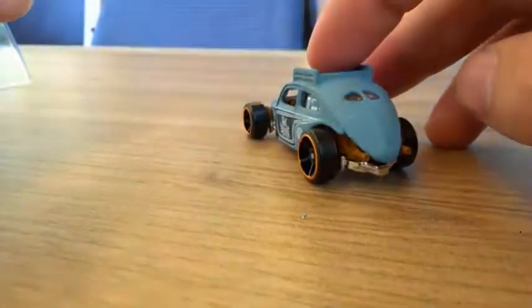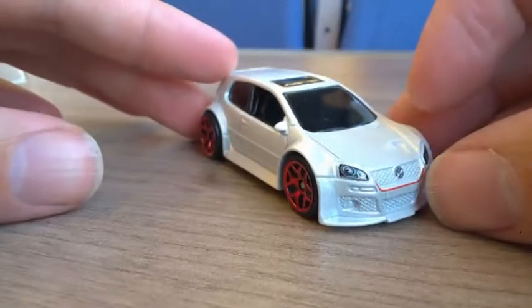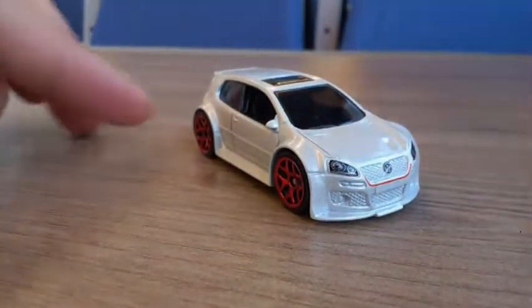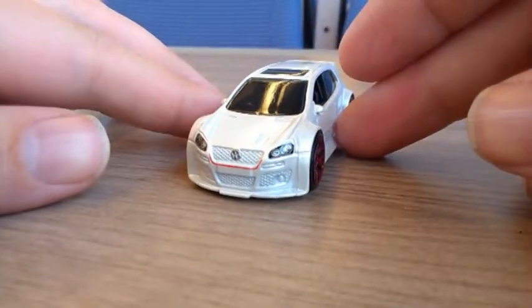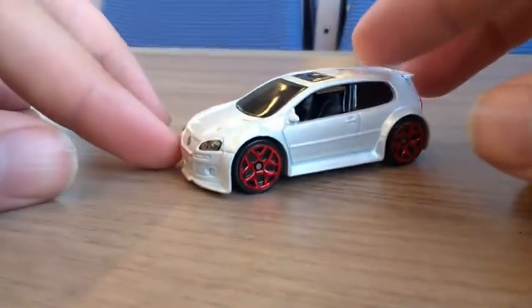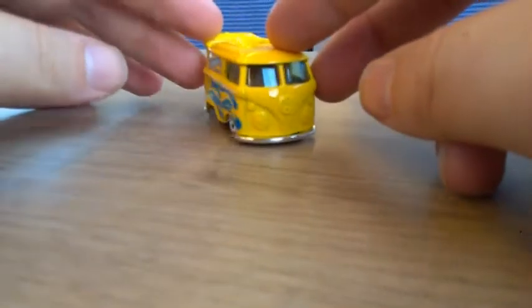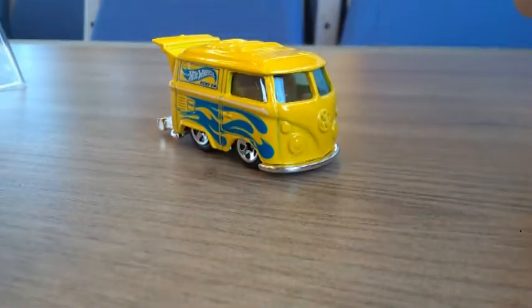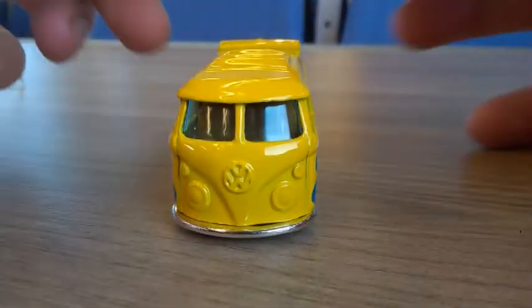This is a Beetle, and it's got a matte coat. It's kind of like not shiny, and that's a Golf GTI, which I also like the look of. I kind of bought the Volkswagen pack because I wanted to get hold of the Beetle and the 181 Type, so we will see that one in a minute. But yeah, this is the cool Combi. Not sure if that's water or flames on the side, but we'll find out.